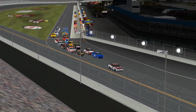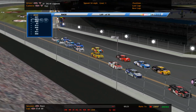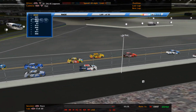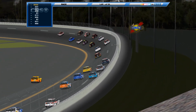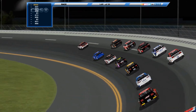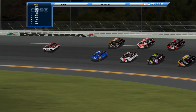All right, field is rolling off, and I think the 34 has issues here. Kind of pulled off a little more to the right. Check the chat box. Yep, he's got tire damage, and he put damage on the 41 of Fisher. That is not good. Okay, so that's the only issue so far.